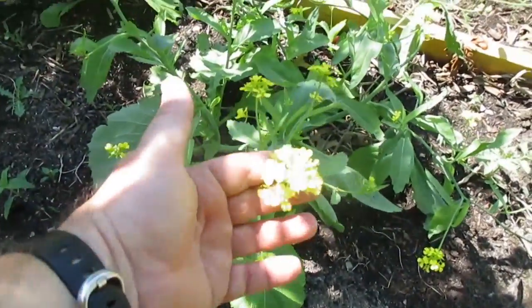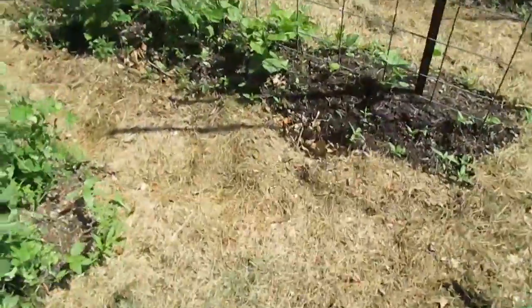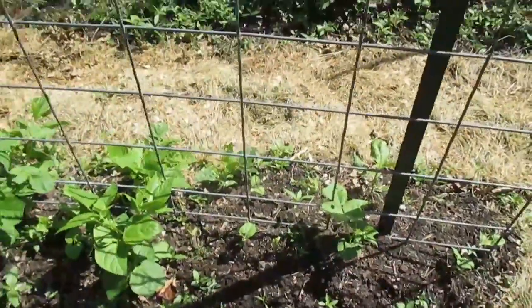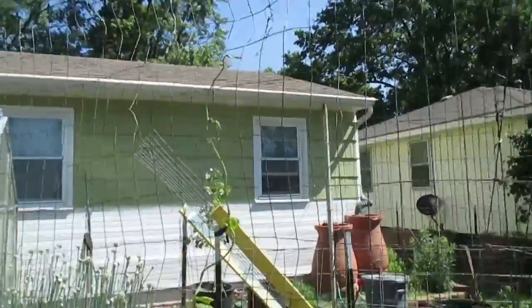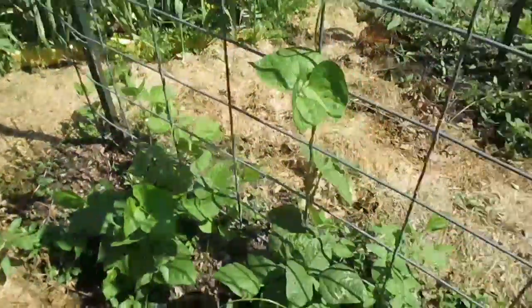And look at this. This is mustard. This mustard plant is going to seed, and you can see that mustard plant. These pole beans, and then there's a number of little sunflowers in there. I guess either I need to weed them or pot them up. Now finally I've got one pole bean that wants to grow. You see him here? Oh, two that are going up finally. So I'm going to get pole beans.